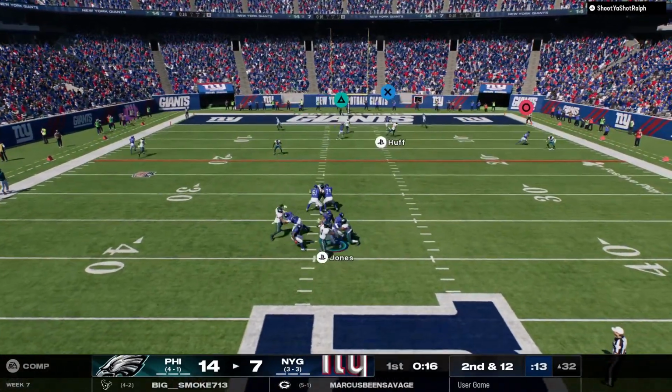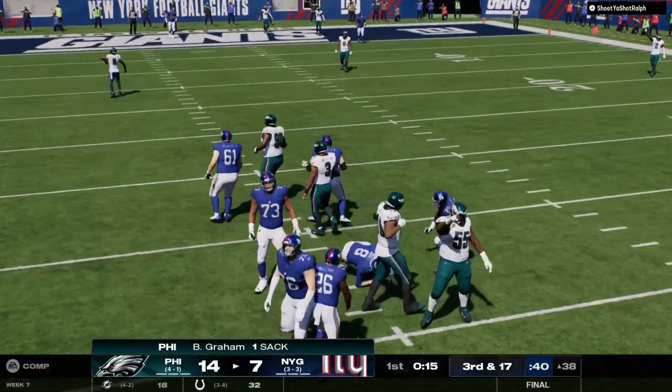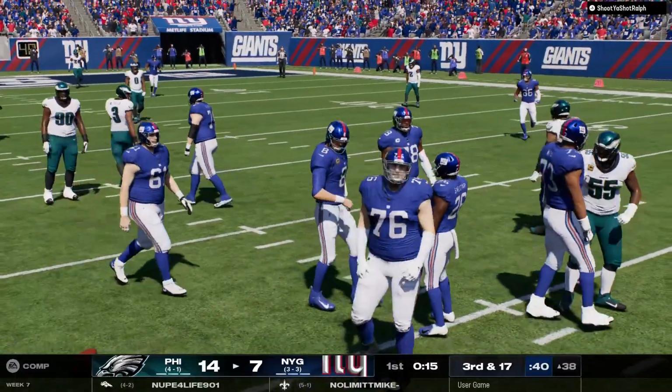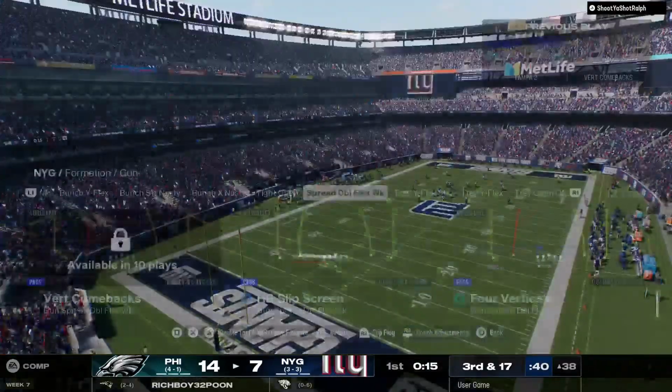Nice job eluding the blocker, making the play behind the line. Under pressure, and he will go down. Sacked back at the 38. The sack there by Brandon Graham, coming in and bringing him down to the ground.